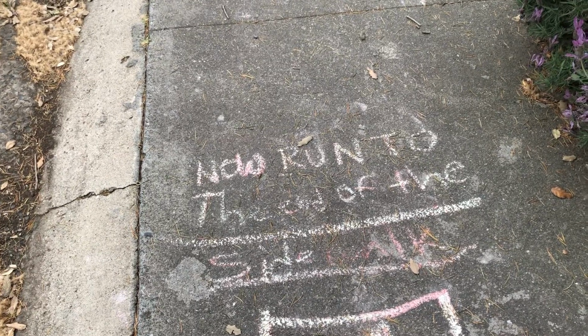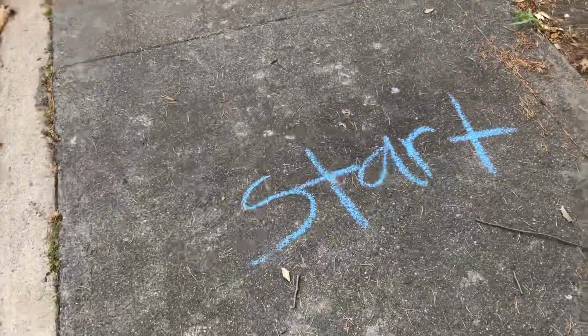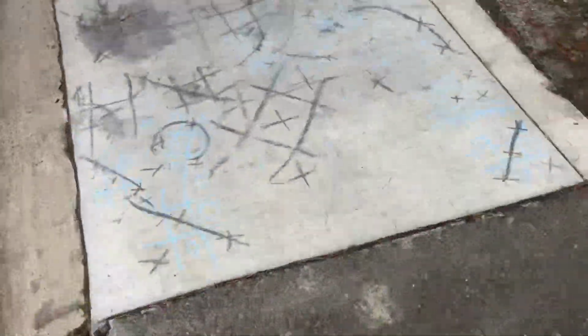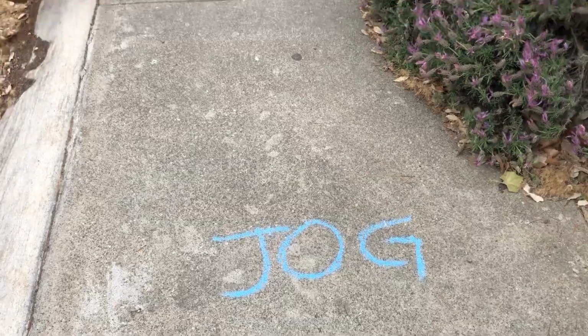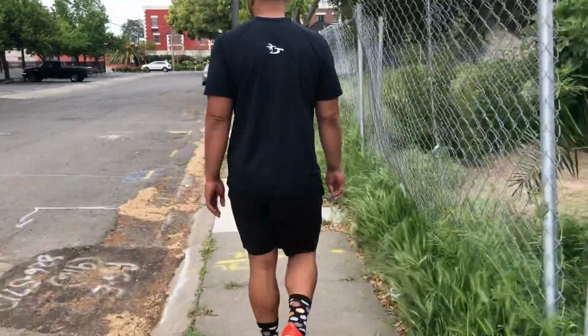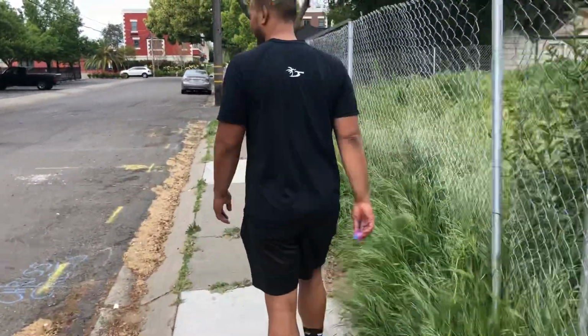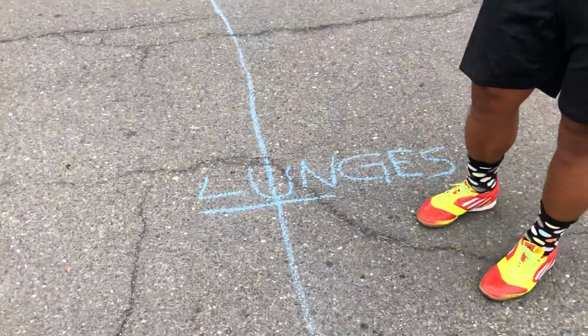There is a duck walk. Now run to the end of the. There is a duck walk from the fence. Start. Duck walks right here. Oh, duck walks. Oh, that's not labeled. To the fence, and then we're gonna jog from there. Here, well, we're gonna crisscross. All right. Until we get to the lunges.